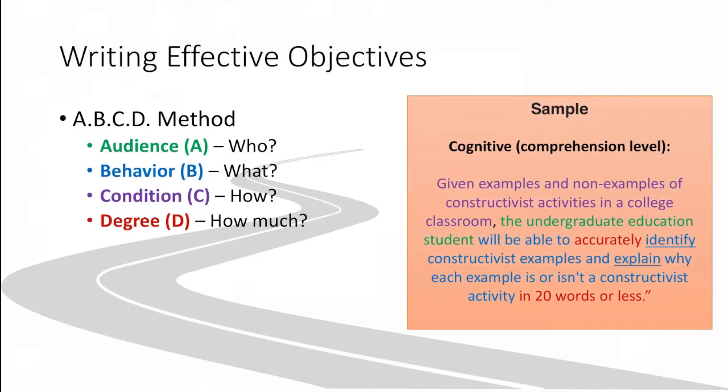Does anybody have an objective in mind that you are willing to share with us that we can put into this format if it's not already in that format? Do I have a volunteer that's willing to type an objective into the chat box? If you don't have an objective already in mind, think about your course. Pick one thing from your course, one standard from your course, for example, one topic from your course, one big idea. Oh, yay, there we go.